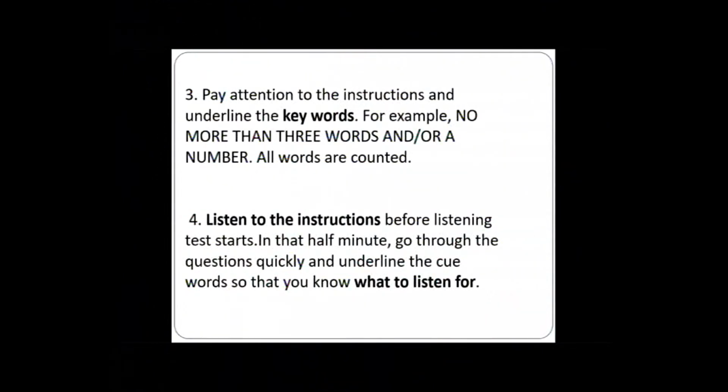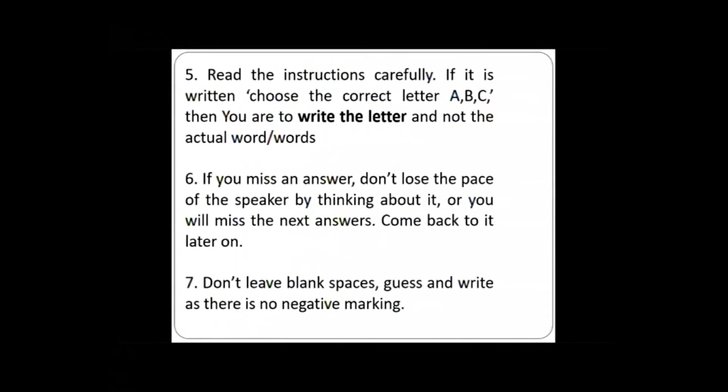By reading the questions carefully, you will mentally prepare yourself about what the answer to this could be. Probable answers also come to mind and you become focused. So this instruction is very important. So students, these two points are very important: read the instructions carefully and listen to the instructions carefully.